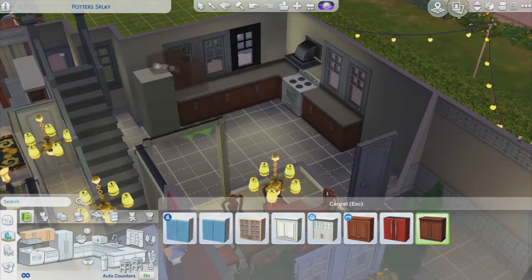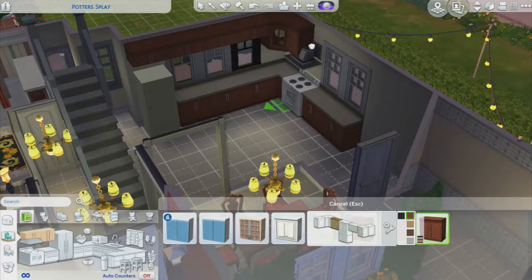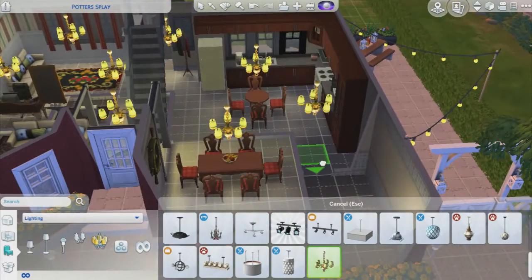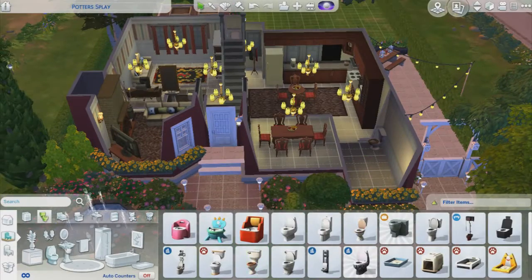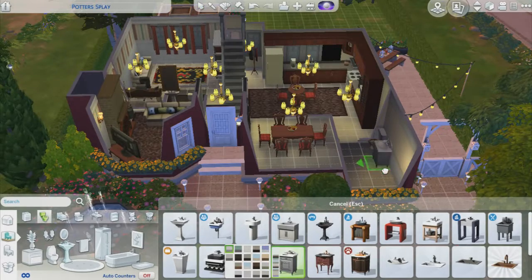So I will credit the person in a minute. Just doing the kitchen. The kitchen was quite large, and that window is not black. I will just say this, the window is not actually black, it's just my game is shit. Excuse my language. Okay, so that's all I did with the interior.